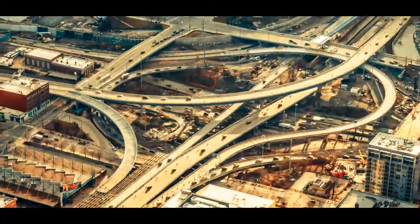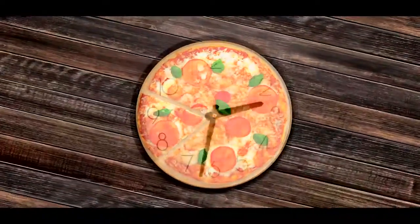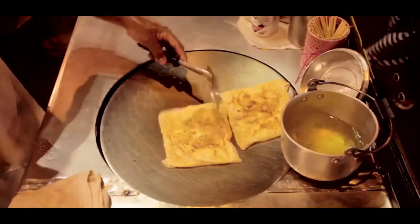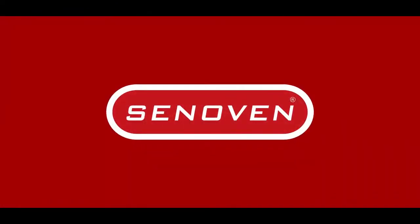In a world that's getting faster by the day, fast food just isn't fast enough. Today's customers demand the best flavors in the shortest time possible. That's where Senoven comes to your rescue.